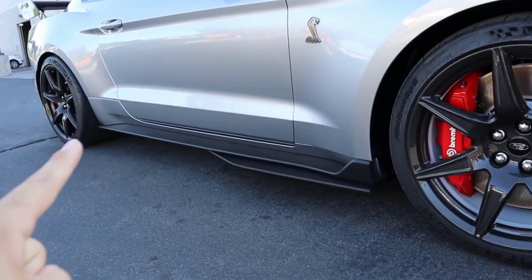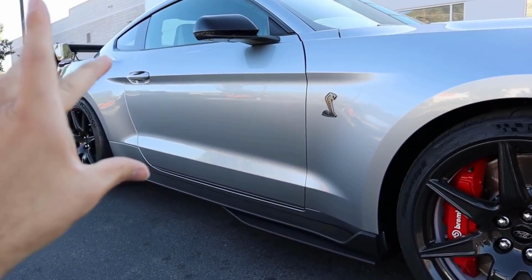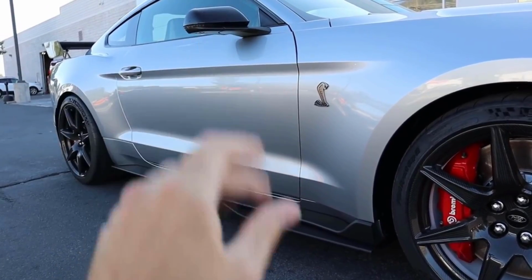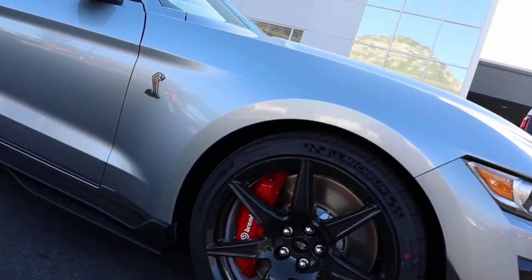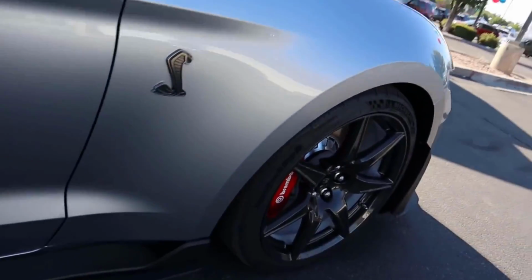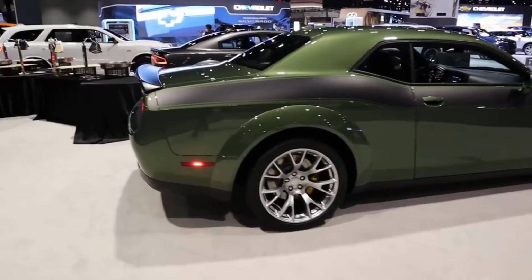You can see aggressive side skirt action happening there. And just like the Challenger, you got big, wide, beefy tires. And so both of them, from a driving perspective, do that tracking thing on the road because the front tires are so wide that they'll catch lines and stuff. But it's just part of the driving experience with the cars.